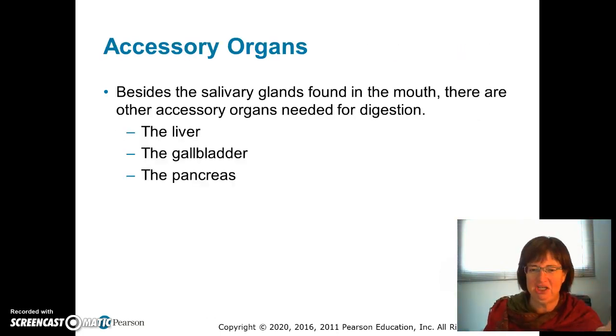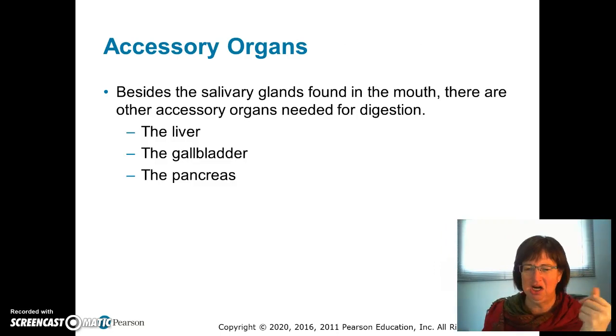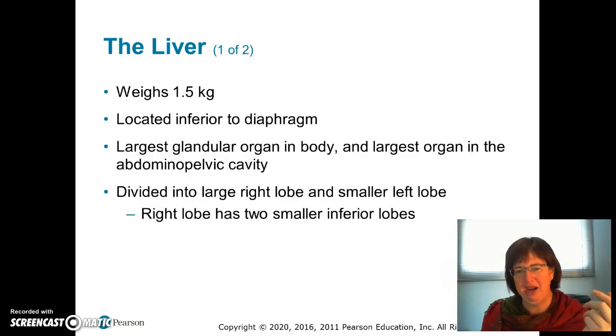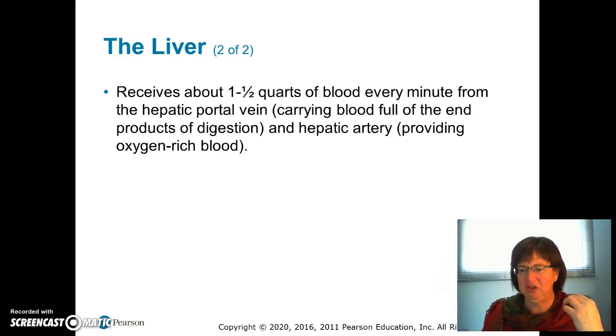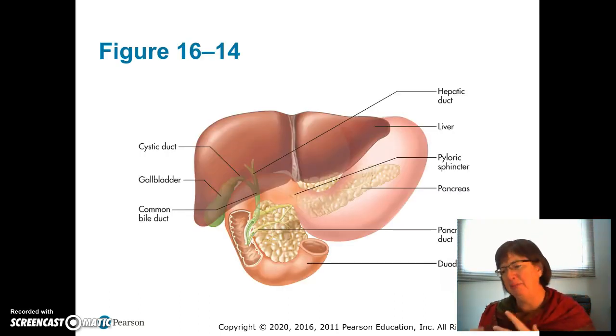Okay, let's look at the accessory organs. The accessory organs are the mouth, which we talked about, the liver, the gallbladder, and the pancreas. So the liver is very large with lots of lobes, and it absorbs a large amount of blood, a very good blood supply. So here's the liver, very large, and the liver has many, many functions.